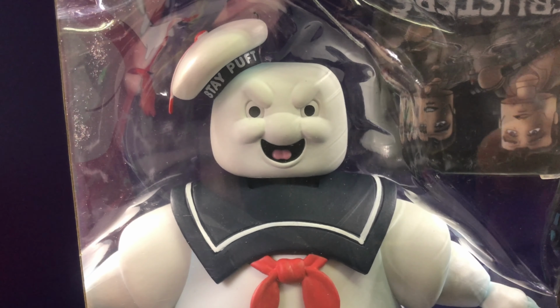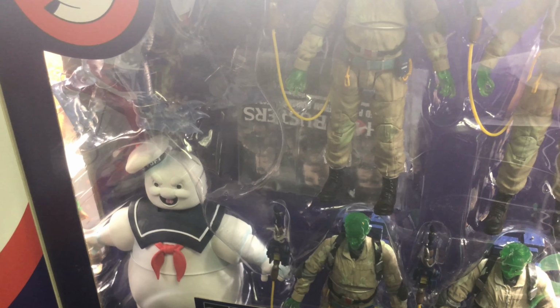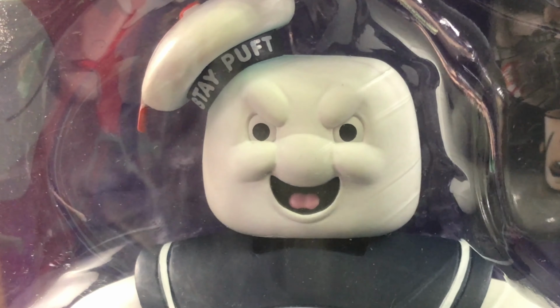Just one last look. This would be, let's say, the second. So the Scared Mr. Staypuft is, of course, the third head portrait, but this is the Angry Mr. Staypuft from the San Diego Comic-Con exclusive with all the Citizen Ghost Ghostbusters. I haven't gotten to open it yet, but it's awesome. So in that sense, you've got to get him, especially the Ghostbusters itself.